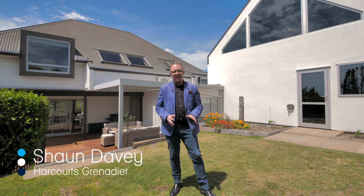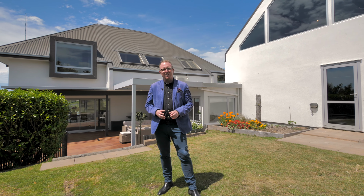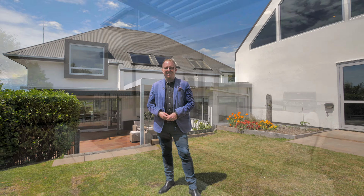With easy drive-on access, double garaging, a flat lawn, and an entertainer's deck featuring a Louvertec roof, this is an absolute must-see for families wanting to get into this exclusive part of Mount Pleasant.